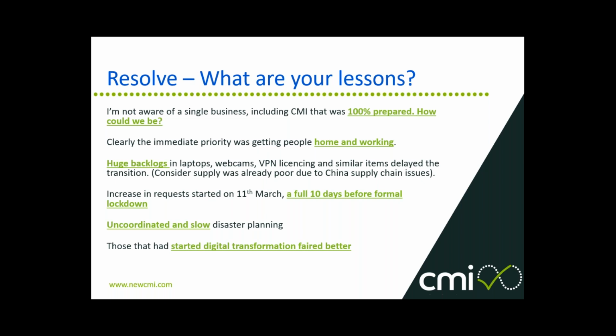Right, so the resolve phase. Really, the intention of this slide is to ask you: what have your lessons been? Have you thought about what went well, and what you could do differently next time? As I say, most of us are through that, so the horse to some extent has already bolted. But we've put down four or five things here from our experience, from what we saw within the client base we were supporting, and the feedback and questions we've been getting from clients.